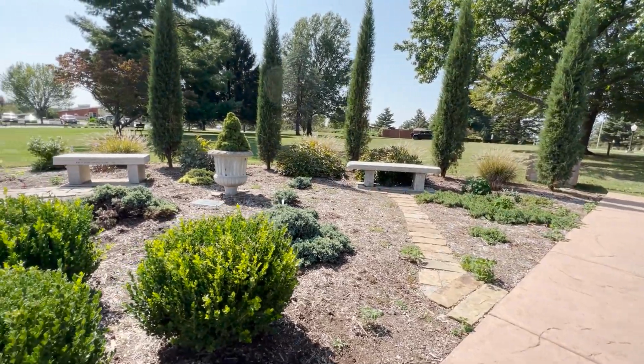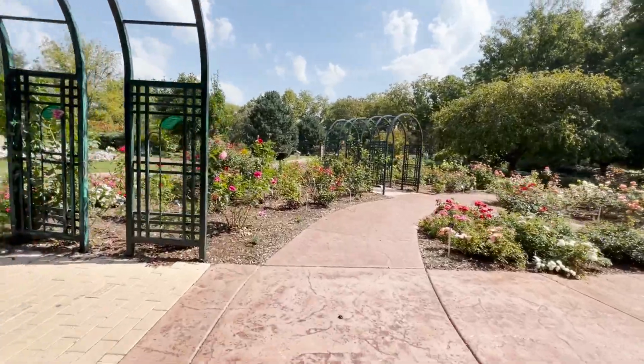Now, this is literally one of the biggest parks in Springfield, and there's so much to do there, so much walking around, and just little knickknacks to find just to do some activity.